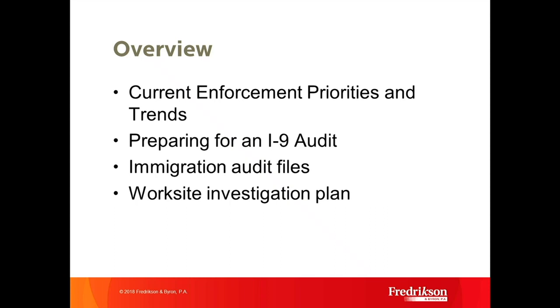What we're going to do, Matthew Webster is joining me today, and we're really pleased to have Matthew join our team. He's our newest attorney, but he has years of experience prior to joining us in employment and labor. So it's a great complement to our immigration practice to have that perspective, especially in our enforcement practice, and so we're really glad to have Matthew join us.